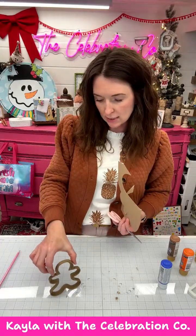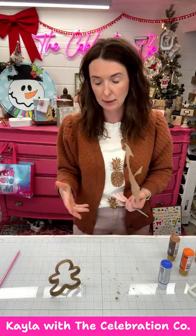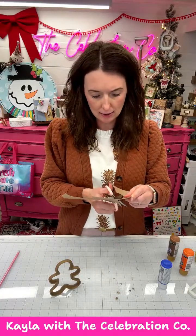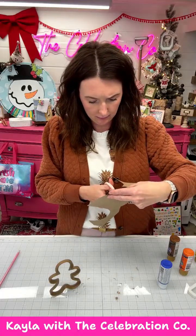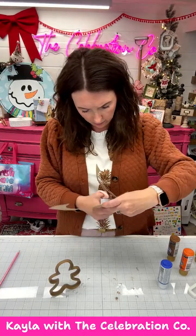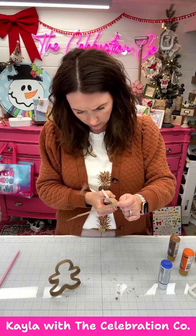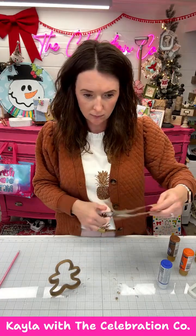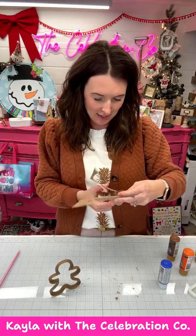Peggy, it would stand on its own, but it would be better if you put something behind it to help it, because it's not got a lot of width on the bottom. There you go, Teresa. Go make some cookies.